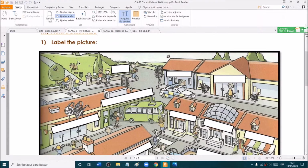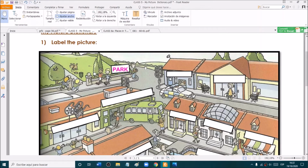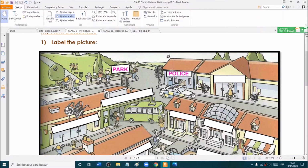So this one with a lot of grass, trees, and this is a place where you can go for a walk, or maybe you can meet with friends and have a picnic. Yes, very good. This is the park. Excellent. And what about this place? Here we have a police car, so what is this? Yes, it's the police station. Very good.